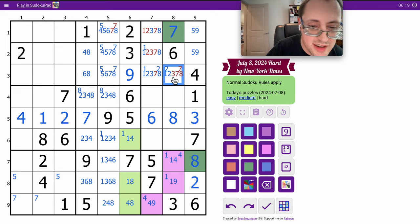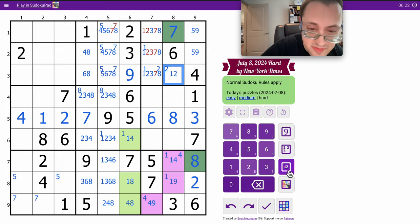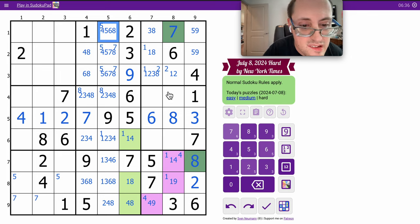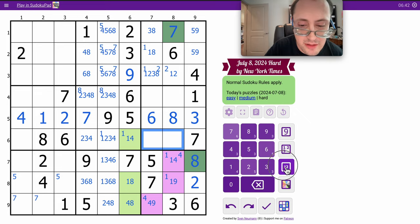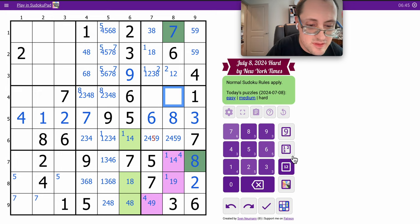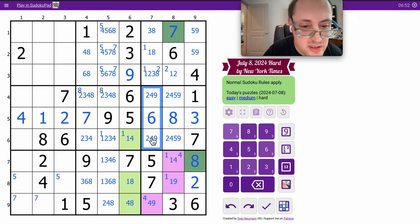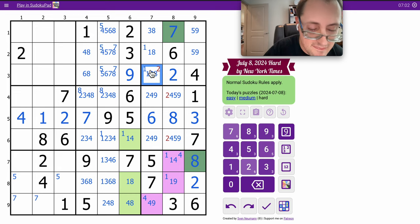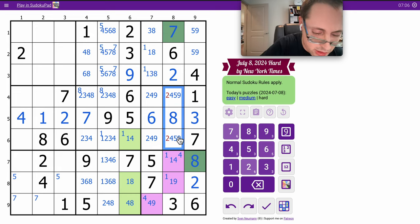This can't be 7 anymore. Let's see, that gives me a 3-8 that doesn't interact with any other 3-8s. This can't be 7. One, three, six, seven, eight. I need 2, 4, 5, and 9 to fill out box 6. And those aren't 5. I have a 2, 4, 9 triple that just occurred in column 7, so this isn't 2. Therefore, 1, 3, 8, that's a triple, and that's a 2. And so these are not 2.